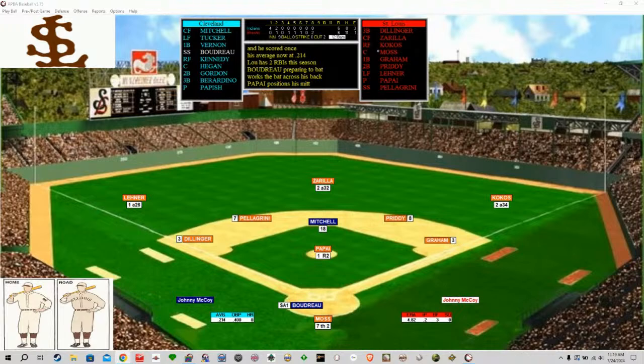Pepe positions his mitt, does a little personal grooming. Pepe has asked for a new ball. He's rubbing it up. Boudreau stands in, works his hands on the bat handle. Glances down at the plate. Now ready. Pepe climbs the mound, righty against righty. Checks Mitchell at second. Mitchell extending his lead. Pepe brings it to the plate.